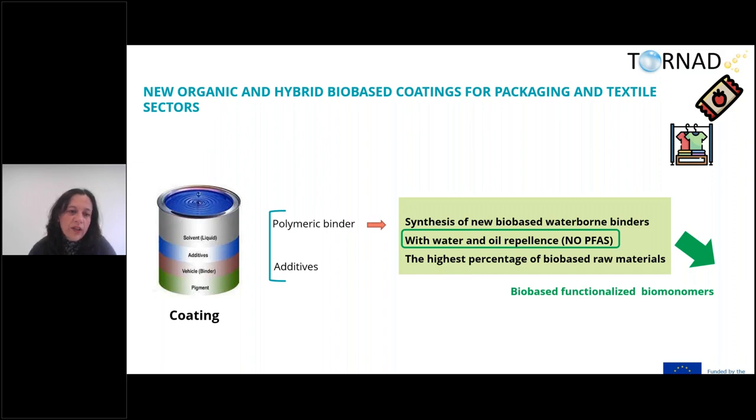In a coating, we have different formulation products, like a solvent, additives, the binder, and, if needed, pigments. We are going to focus, as I said, on the development of the polymeric binders, working on a water-based polymerization process that is environmentally friendly, and also working with biobased monomers that, as we said, will give us the water and oil repellency without the use of PFAS.